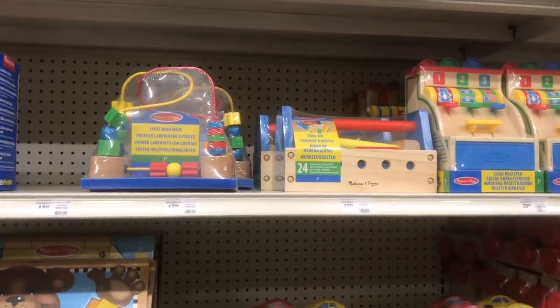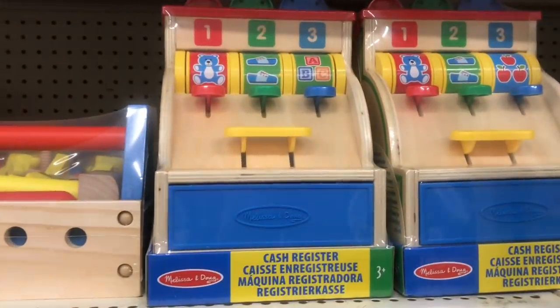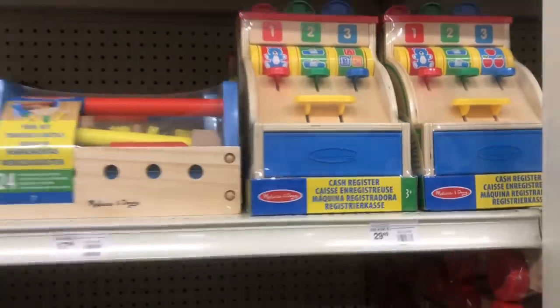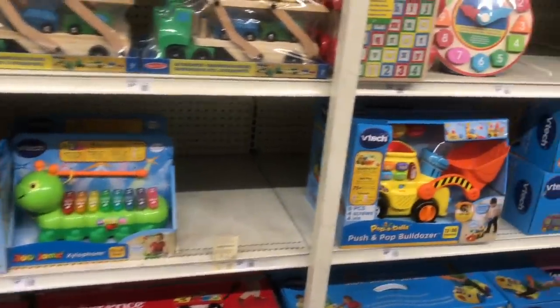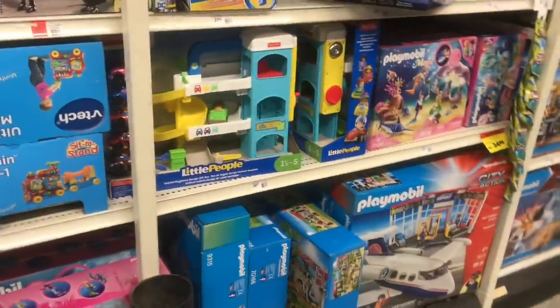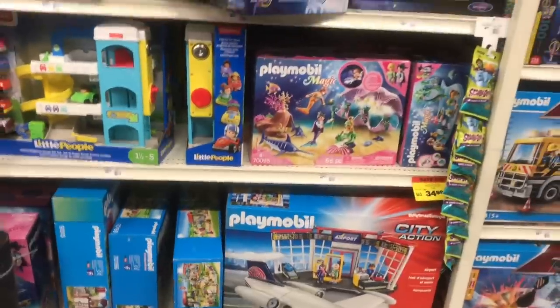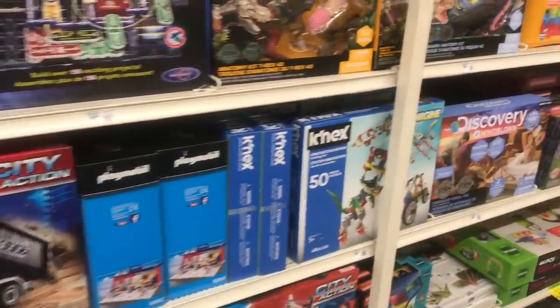But then I noticed all these Melissa and Doug toys, and I love Melissa and Doug toys. So I'm not sure what to do now, if I should buy the little guy something like this or the remote control vehicle. I don't know. The thing is with remote control vehicles, you need batteries as well. So that's something that I'll also put in a few packages.